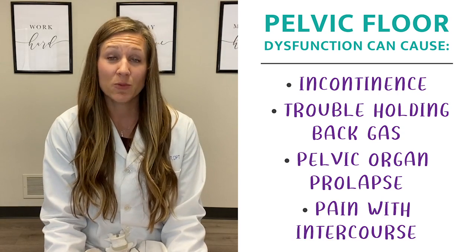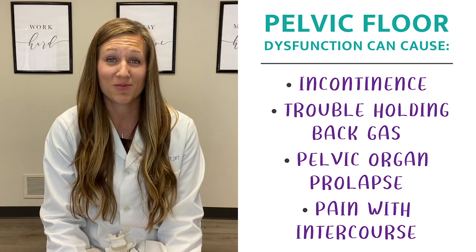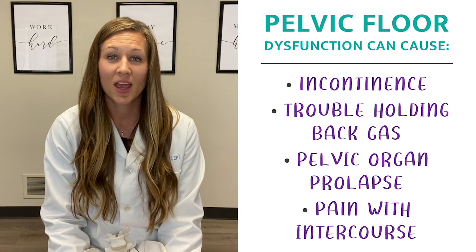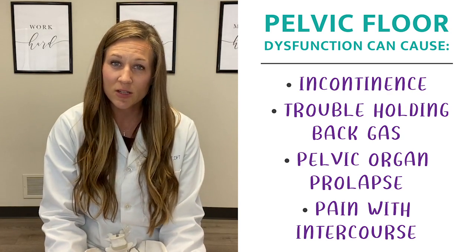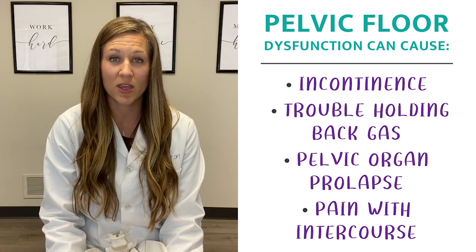And then pain with intercourse may pop up after having a baby too, and that's not fun. If it feels like sharp knives being jabbed in you when you're trying to be intimate with your partner, that's not a fun atmosphere. And know that that can happen due to lack of mobility in the muscle tissue. It can happen because scar tissue is not moving well, or lack of blood flow, and then maybe the nervous system's just hypersensitive. We can help to improve that.